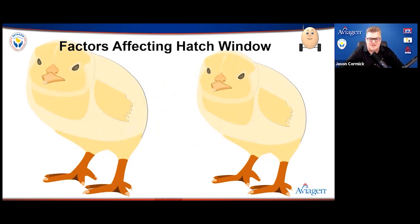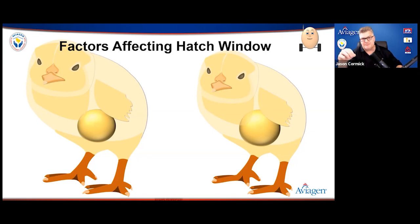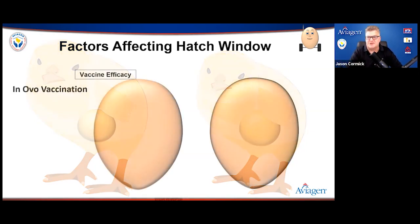So it's really important, not just for hatch window, but also for chick quality, because if those navels are unhealed, those birds are going to be very susceptible to any kind of bacteria. We don't want that, so it's important we check it.